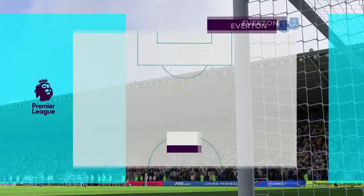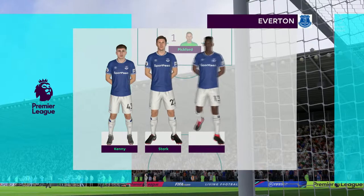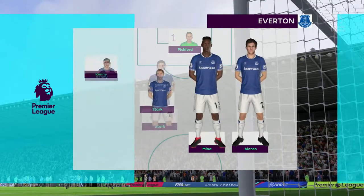Got the Everton lineup for you. Mohamed Bezic plays with Idrissa Gueye in central midfield. Only one up front in terms of an out-and-out forward.